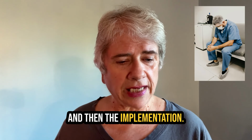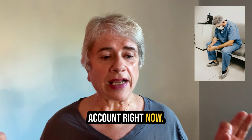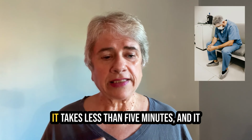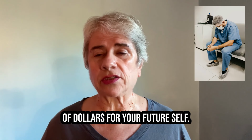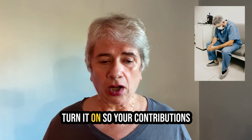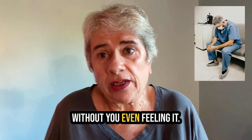And then the implementation: you want to automate it. Go into your retirement account right now. Look at your contribution percentage. Does it match your magic number? If not, change it. It takes less than 5 minutes, and it could be worth hundreds of thousands of dollars for your future self. If your plan offers auto escalation, turn it on so your contributions increase slowly each year without you even feeling it.